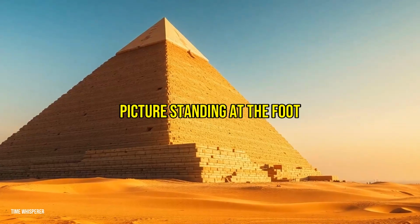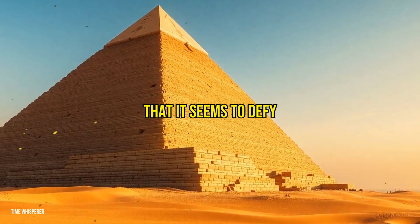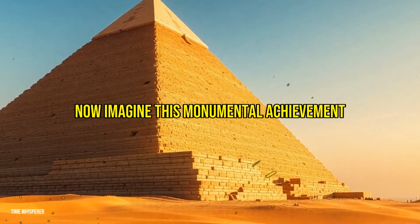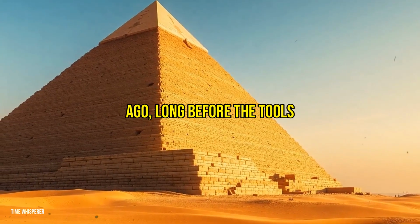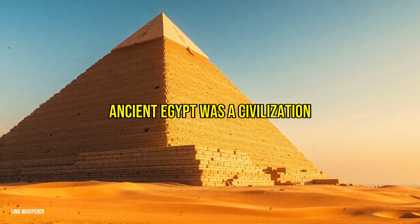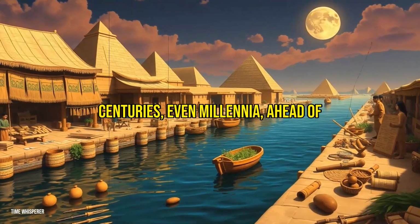Picture standing at the foot of the Great Pyramid of Giza, gazing up at a structure so precise, so grand, that it seems to defy the very limits of human capability. Now imagine this monumental achievement was crafted over 4,500 years ago, long before the tools and technologies we take for granted today. Ancient Egypt was a civilization that didn't just build pyramids. It pioneered innovations that were centuries, even millennia, ahead of their time.